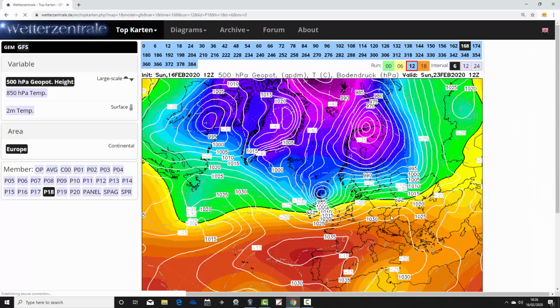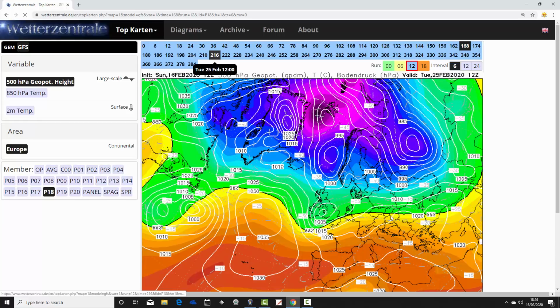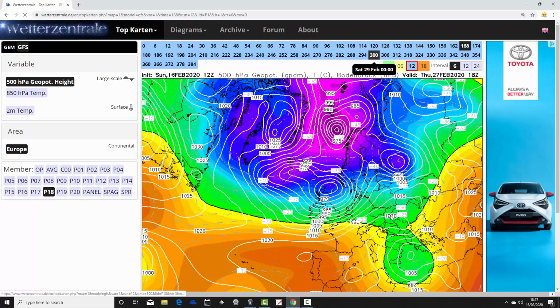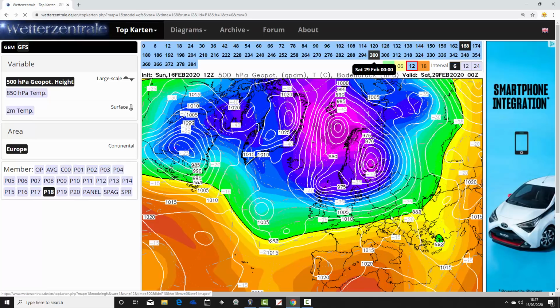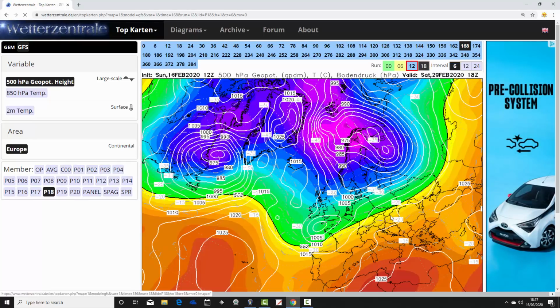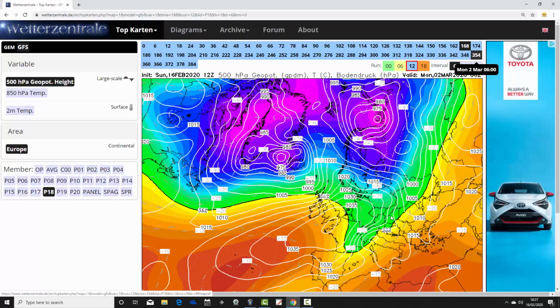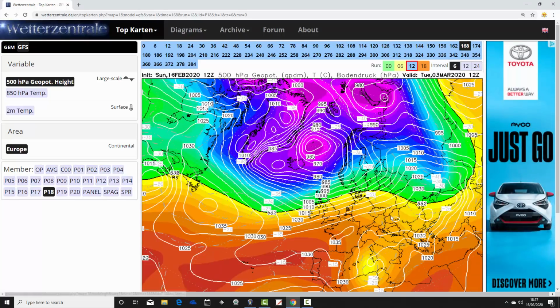Ensemble member number 18 looks quite stormy. Next weekend we head up to day 10 and we look like that. We're continuing to look quite flat and west. I don't think this one is going to pull off a late February cold snap, but we shall see. We get 29th of February, we're still looking generally quite westerly then. Opening day or so of March, a little bit of a colder northerly, and then we're back into those westerlies, southwesterlies once again.